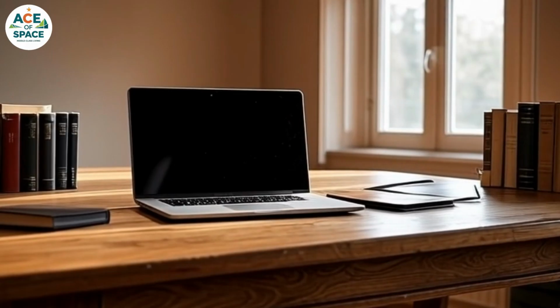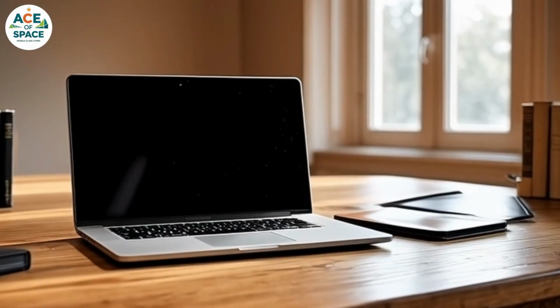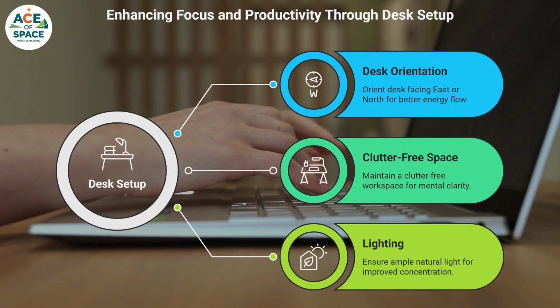Want better focus and productivity? Place your study or work desk so you face east or north. Keep the space clutter-free and well lit. Natural light is best.